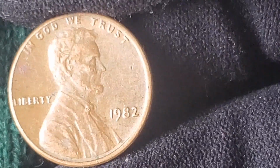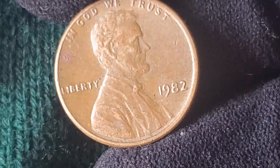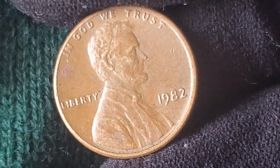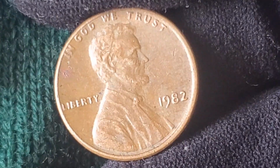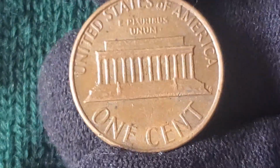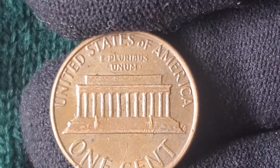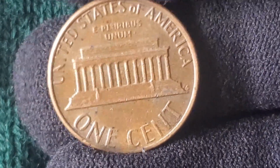Value assessment. Now, let's talk about the value of the 1982 penny. Determining the value of a coin involves several factors, including its condition, rarity, and demand among collectors. Grading and condition. Coins are graded on a scale from 1 to 70, with higher numbers indicating better condition. Uncirculated coins, those with a grade of 60 or higher, are generally more valuable than circulated ones. The presence of luster, sharpness of the strike, and lack of wear are key indicators of a coin's grade.